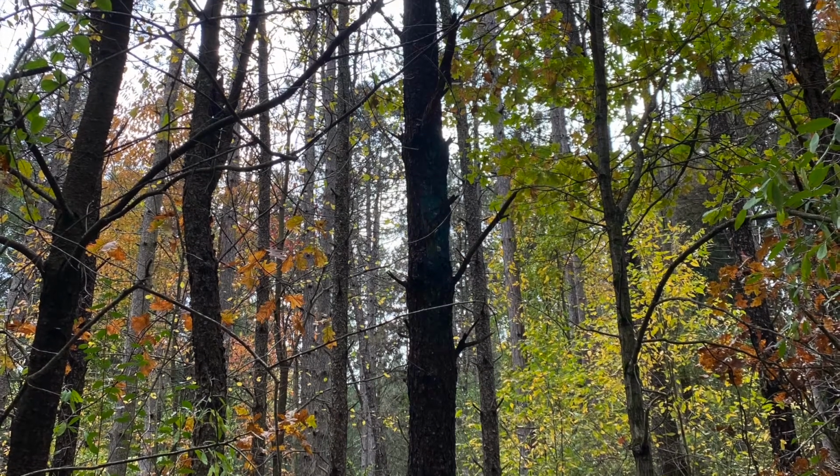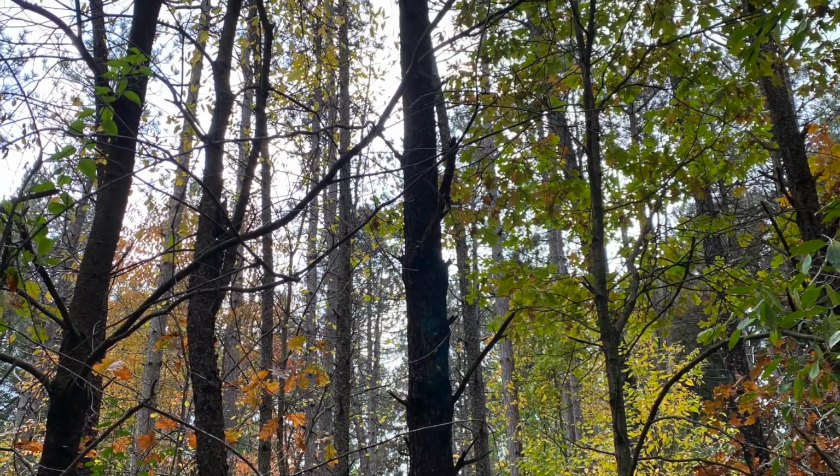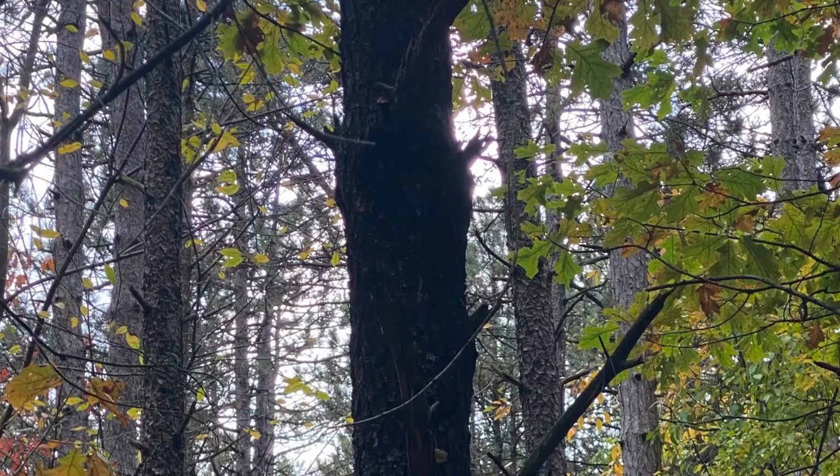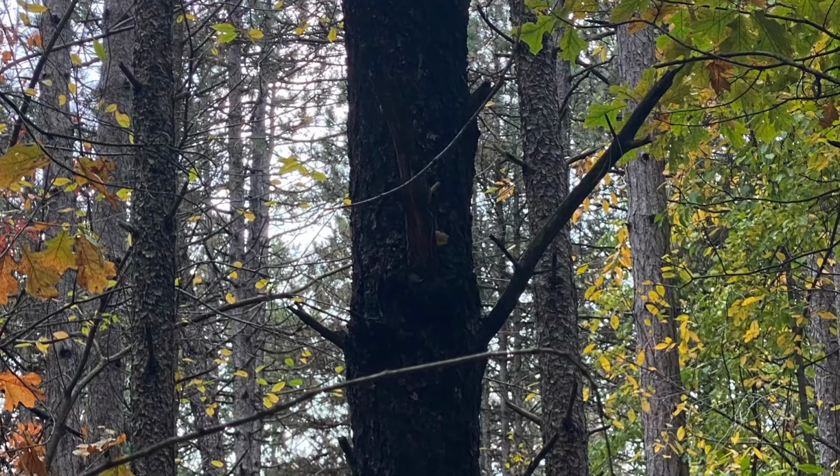This is Pinus ponderosa in the Pinaceae family. The common name is ponderosa pine. It's a large tree with upswept branches, and the branches stick up at a 45 degree angle.